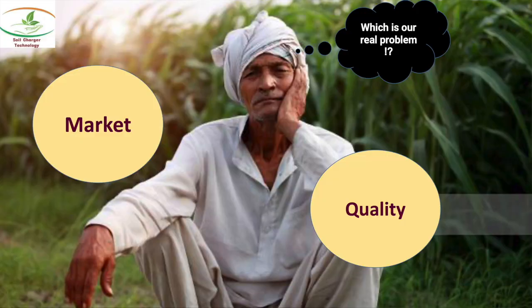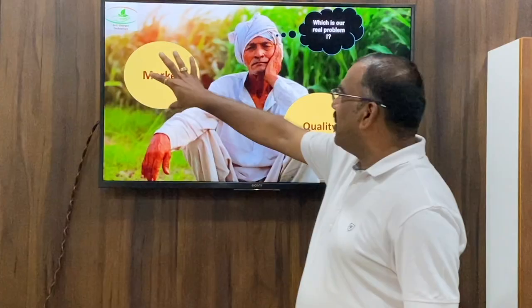Last question: the farmer is thinking about the market. Every farmer is complaining, sir, there are no rates, there is no demand. Sir, see, my question is, is there a problem of market or a problem of quality? Quality. Then why are you shouting about the market? If we have quality, then there is no need to worry about the market.